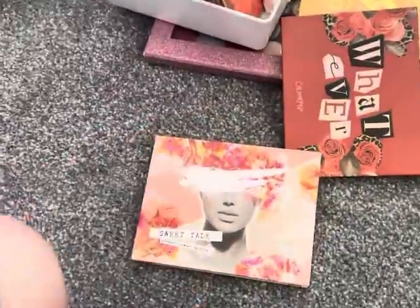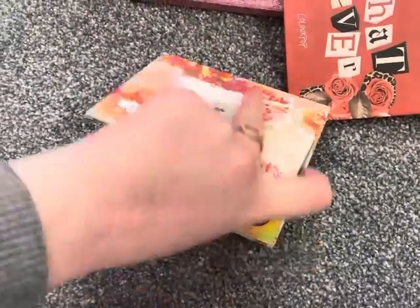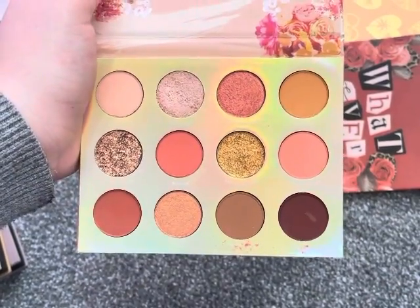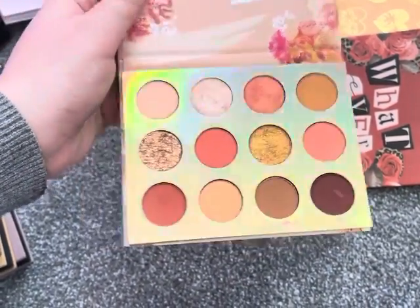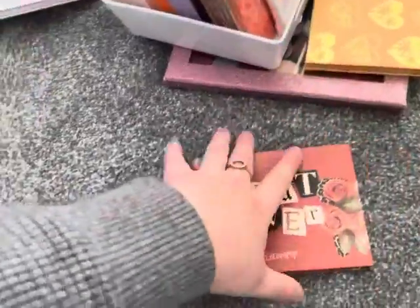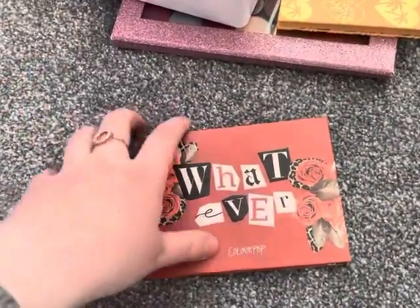Then we've got the Sweet Talk. Again, the packaging on these and the color stories are just so beautiful. This one's pinky tones with golds. My ideal palette, really. I absolutely love this one. I'm just chucking them as well. Don't worry, I don't normally treat my palettes like this. I'm just in a rush right now.